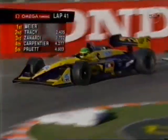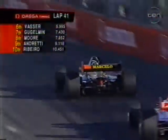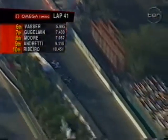Arnd Meyer has yet to make a pit stop, but the battle is behind him. Tracy and Zanardi. Patrick Carpentier did not make the stop also, so he is running fourth, and they're sixth down through 10th, with Rivero being the fastest Lola. And here comes the run again for the green flag.